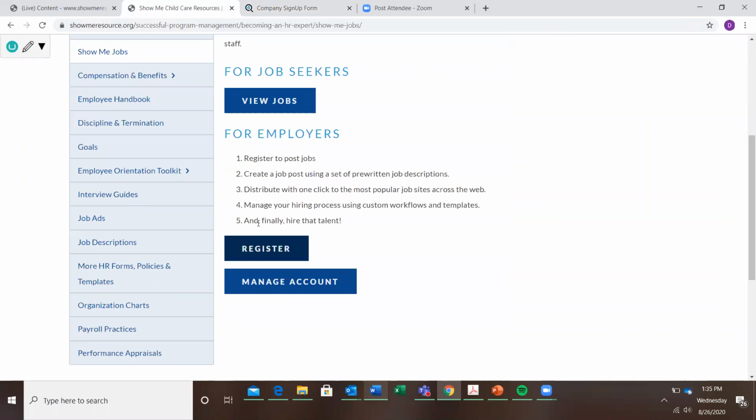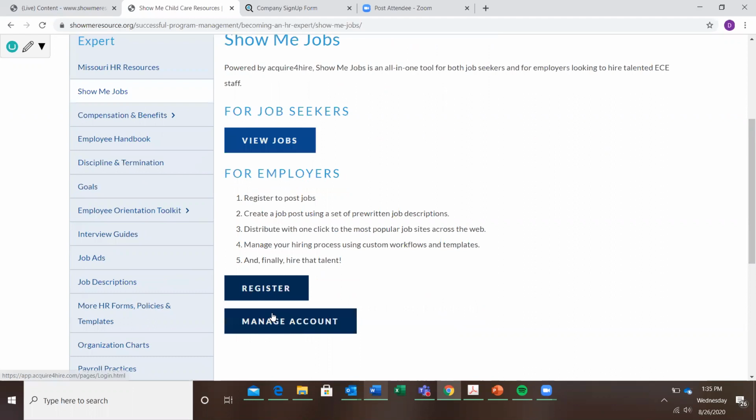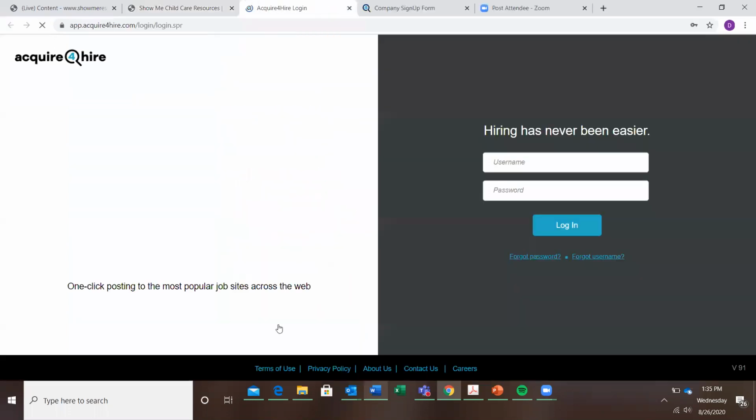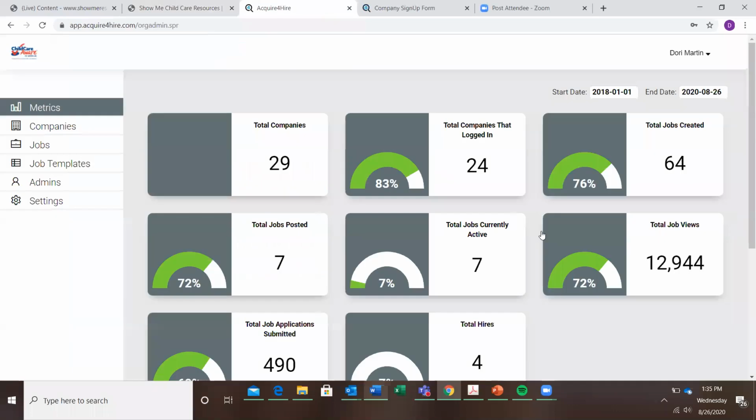Once I have my information entered, I'm able to click Manage Account on the Show Me Jobs page that we were just at where we clicked Register. Once I've registered, I can click Manage Account. It brings me to Acquire for Hire. My information is remembered, so I log in, and this is like the dashboard.